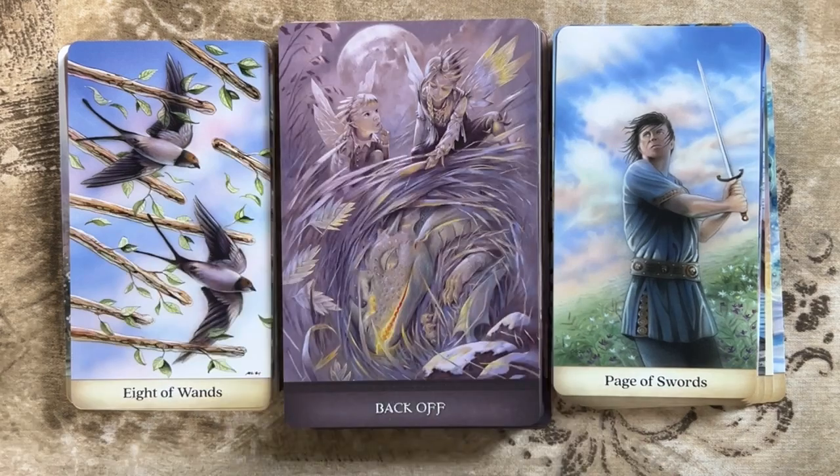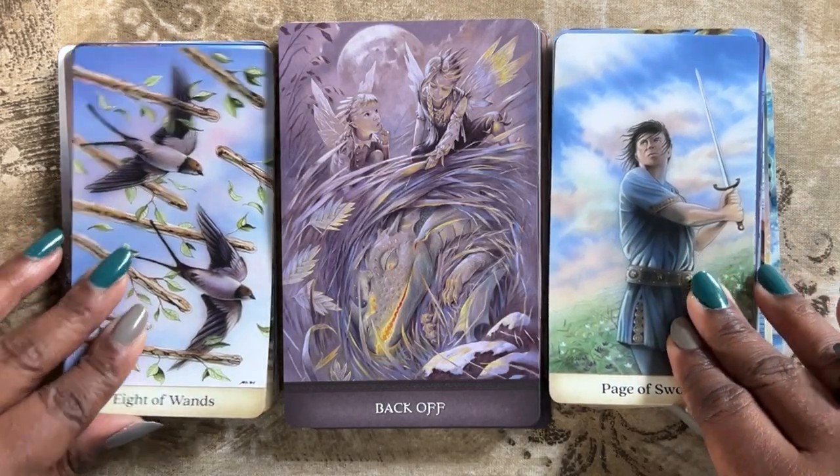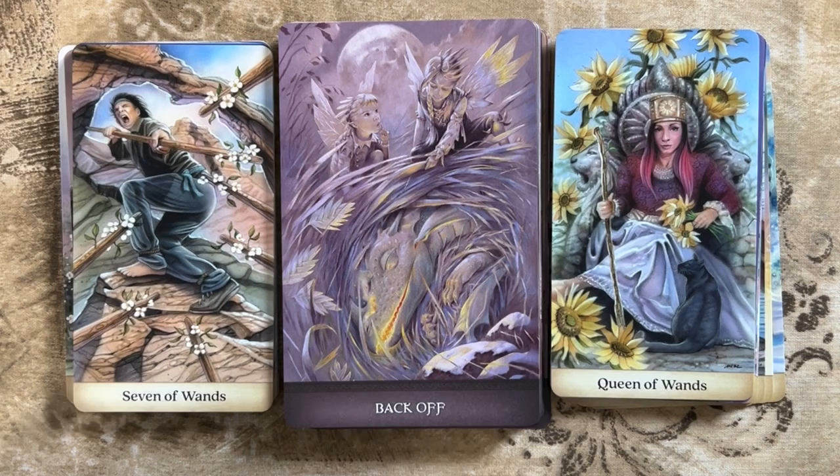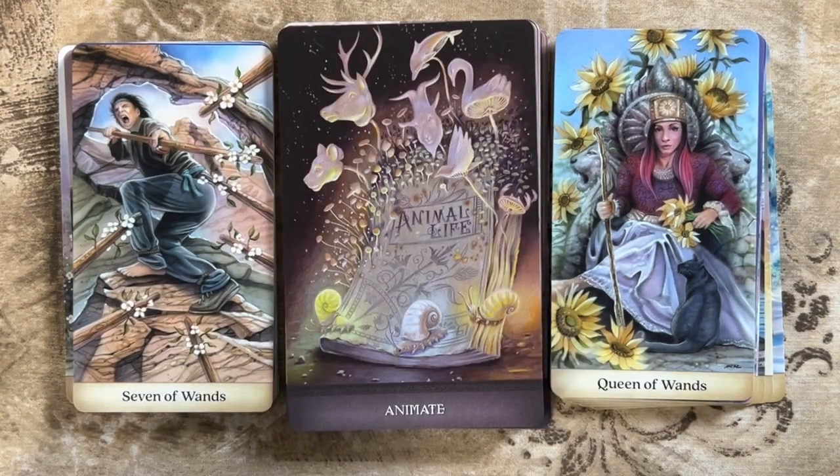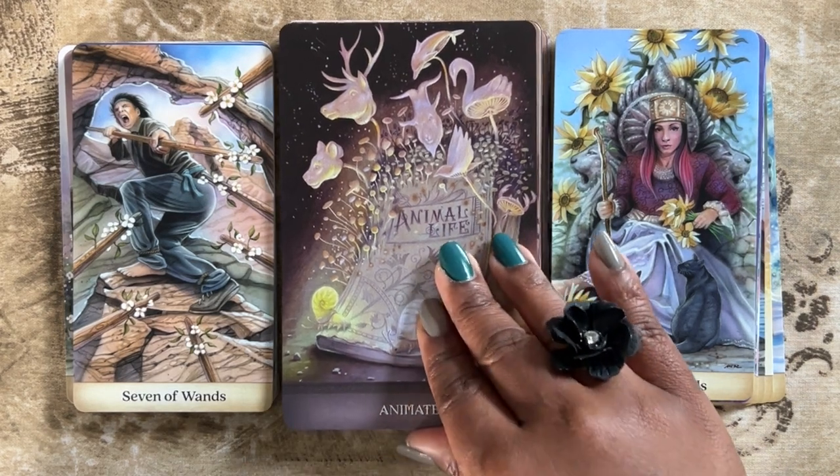Let me know in the comments below how you feel about this one. This one I'm kind of lukewarm about. The other two I really liked. This one, it's okay, but I don't like it as much as I did the other two. Animate with the Seven of Wands and the Queen of Wands. And one more.